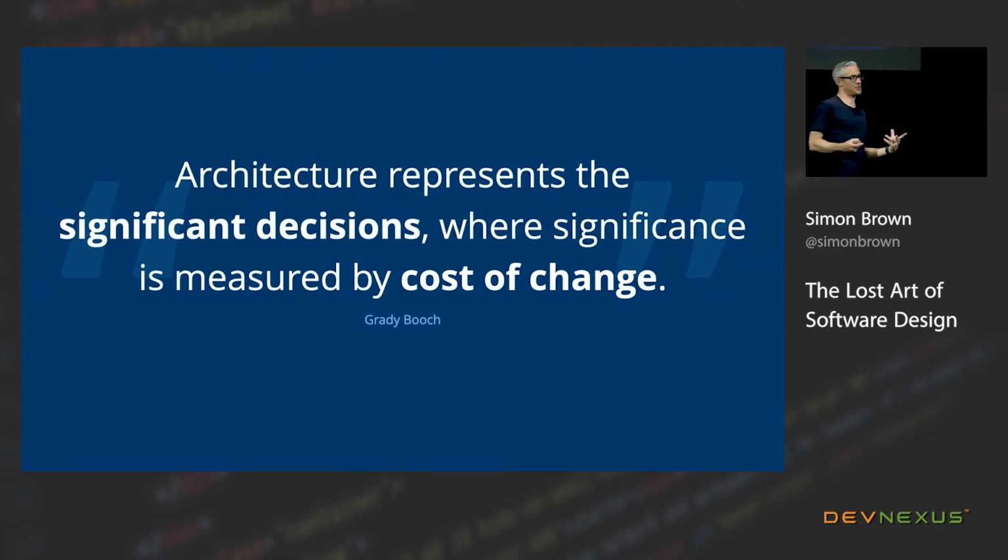What type of decisions do I want to make? I like going back to Grady Booch's definition of architecture, because he says this: architecture represents the significant decisions, where significance is measured by cost of change. That's super, super important. There are some decisions you make and they're really, really hard to reverse.